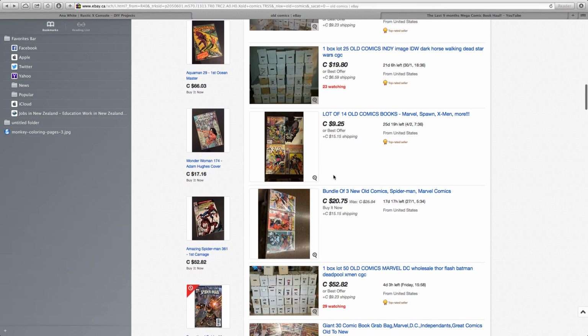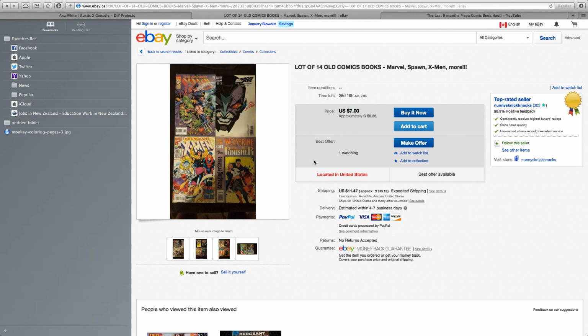Something like this. It's a lot of 14 old books: Marvel, Spawn, X-Men, and more. Just look at the picture. It looks like it's probably going to be 90s junk, but it's 10 bucks plus 15 shipping. Okay, it might be worth taking a closer look quickly. So you can open it up.